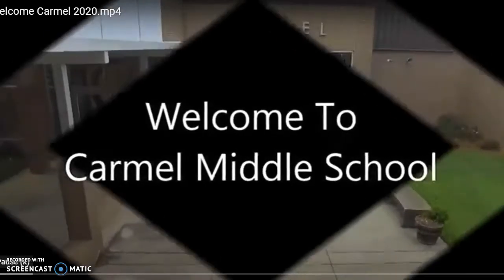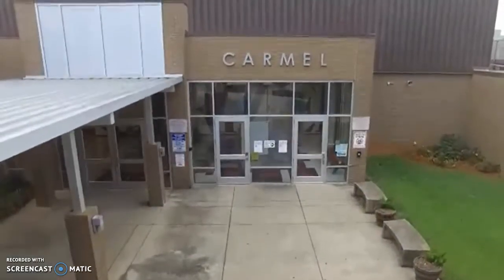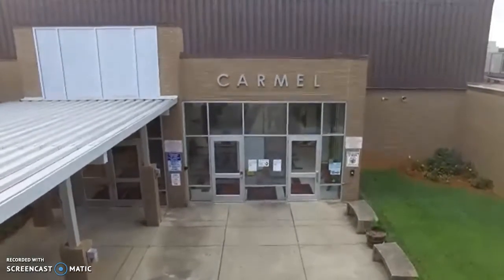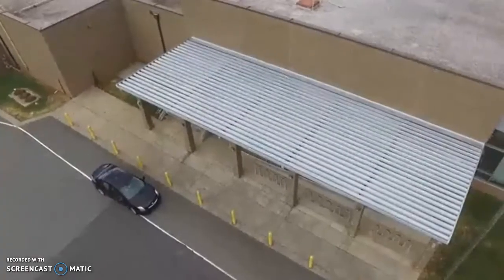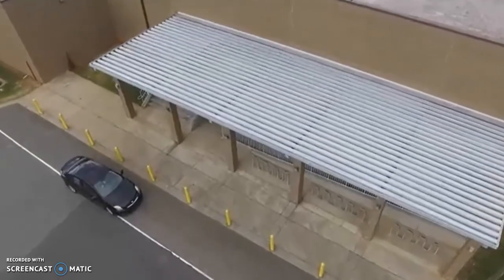Welcome to Carmel Middle School, home of the Cougars. For our car rider line, you will enter in the front. You'll come down Camilla, and then you will snake through at the front of our school for drop off at the very front. Our bus riders enter the school through the side slash back of the building.